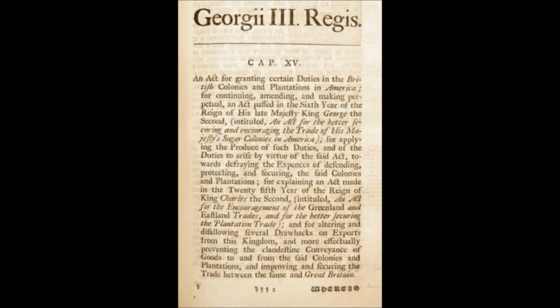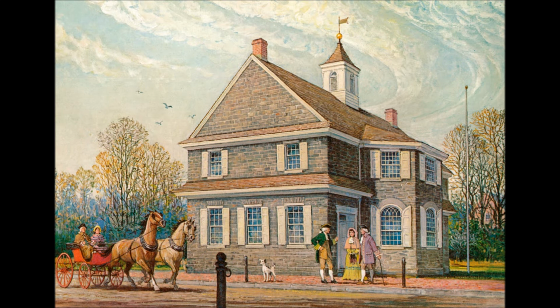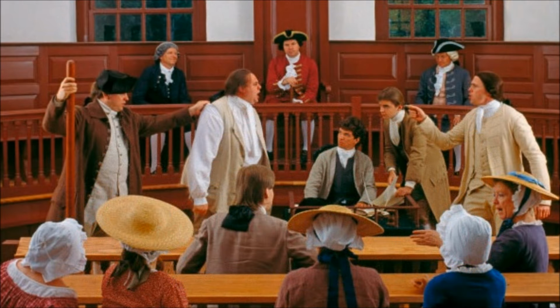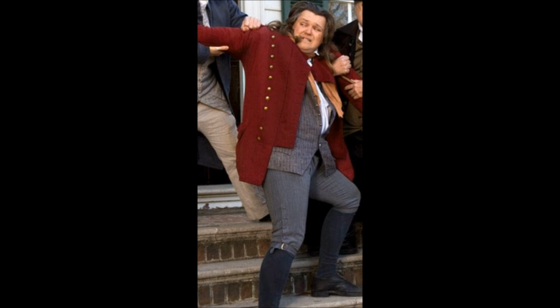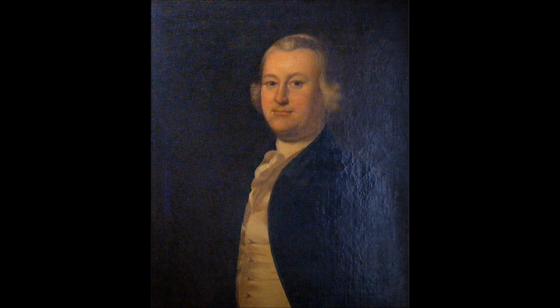In 1764, Parliament passed the Sugar Act in an attempt to curb smuggling and encourage colonists to purchase British goods. This marked the first time colonist taxes were sent directly to the British Treasury. The act also set up courts to place alleged smugglers on trial. Judges, appointed by the British government, would determine a person's guilt or innocence, rather than a jury of colonists. This led to James Otis's famous phrase, "Taxation without representation is tyranny."